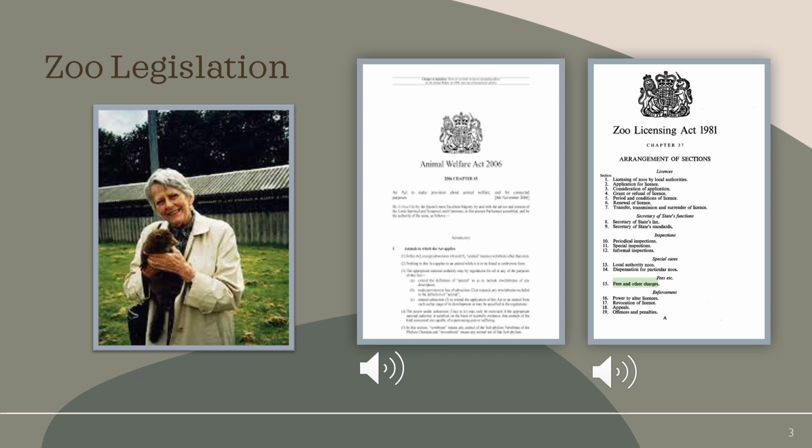Under the Zoo Licensing Act 1981, zoos require a licence and must be managed in accordance with the standards of modern zoo practice, which include details of how to keep and care for the animals. Zoos licensed under the Zoo Licensing Act 1981 will be inspected regularly.